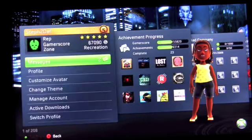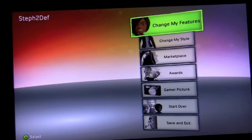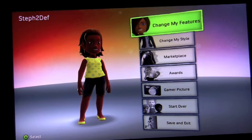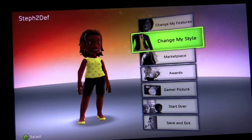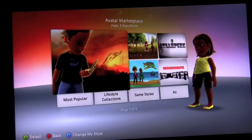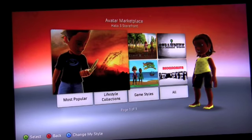Now, let's go ahead over another big thing that you'll notice, which is the customization of the avatars, which is all pretty useless if you honestly ask me. So as you can see, things look a little bit different. There's more options for you to select. We already know change features, change style, marketplace. That's something new.